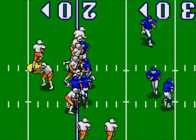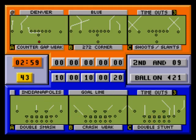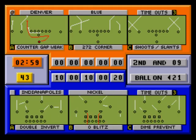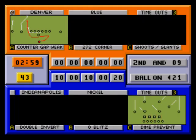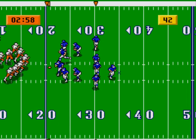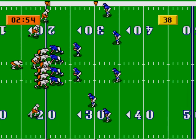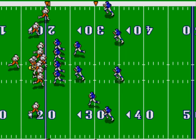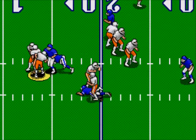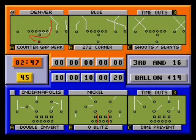Pitch out to the back. Turns on the speed. Look out. Running left. Knocked off his feet. A gain of 1. Brings up second down. Pitch out to the back. Tackled immediately. Third down on the 14-yard line.